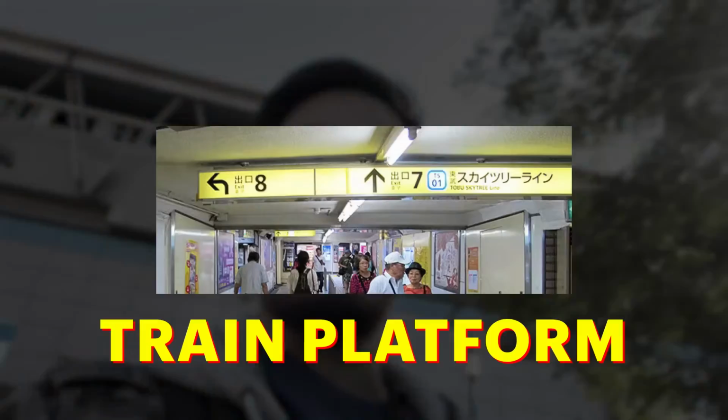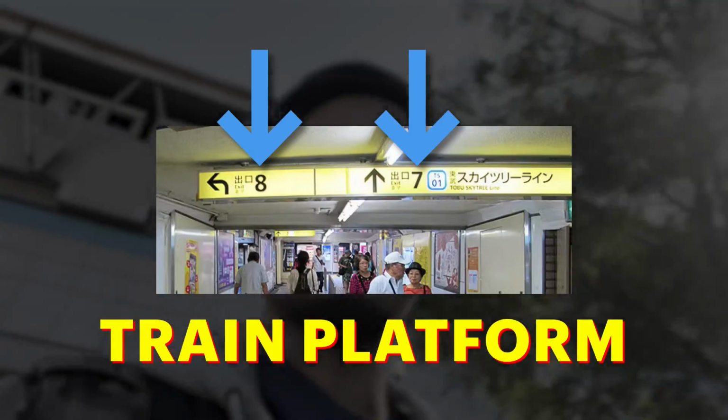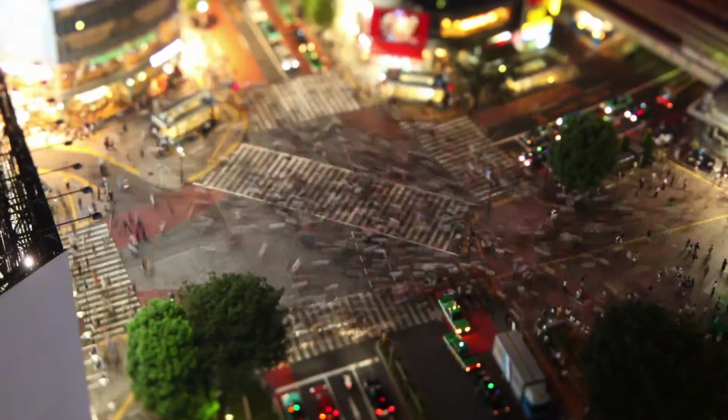And the fourth one is the platform. It's either 1, 2, 3, 4, and that will tell you if you're on the right path, if you're going south, north, east, or west. Again, just remember those four things: the number, the color, the letter, and the platform. And one more tip, be faithful with Google Maps. It is very accurate.